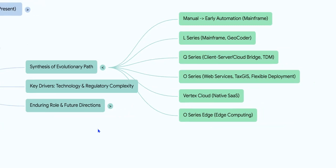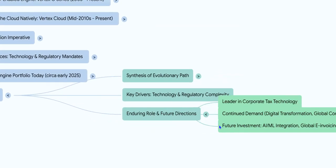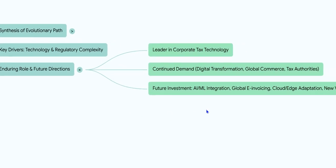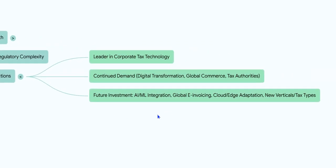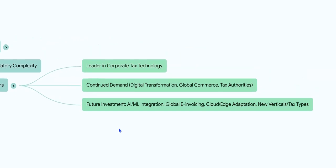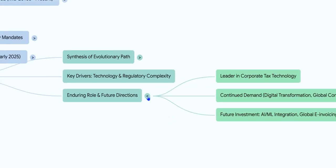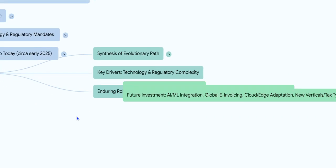We'll almost certainly see AI and machine learning integrated more deeply. Continued expansion of e-invoicing and CTC capabilities globally is a given. Further adaptation to cloud native and edge architectures, maybe even new solutions for emerging industries or niche tax types. The pace of change in both regulation and technology isn't slowing down, so continuous innovation is going to be essential.